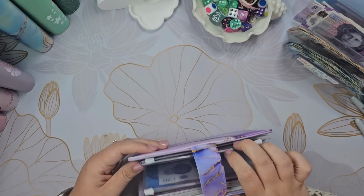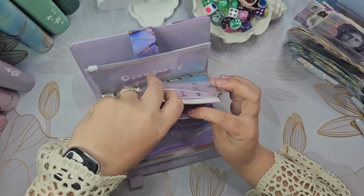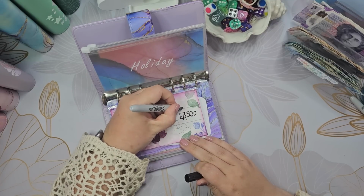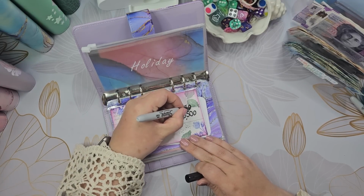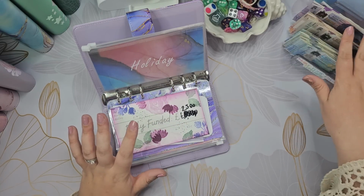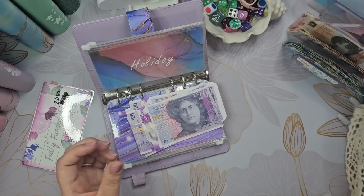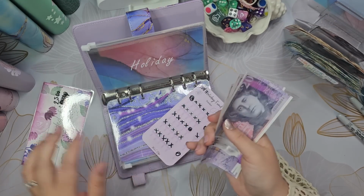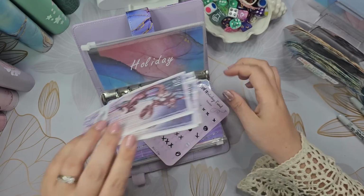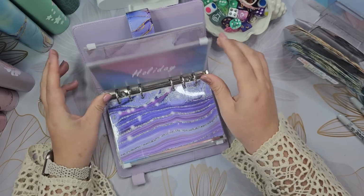Okay, so next we're going to holiday. Now I do need to adapt holiday, so let me just see. So technically I only have 2,500 because I did use the £300 to reallocate. So I'm going to just take the 1,000 out, but I am going to add £60 back in. So we've got 20, 40, 60. I'm not going to fill the tracker in because I'm going to sort it. So we've got 2,500, then we've got 20, 40, 60, 80. So £2,580.